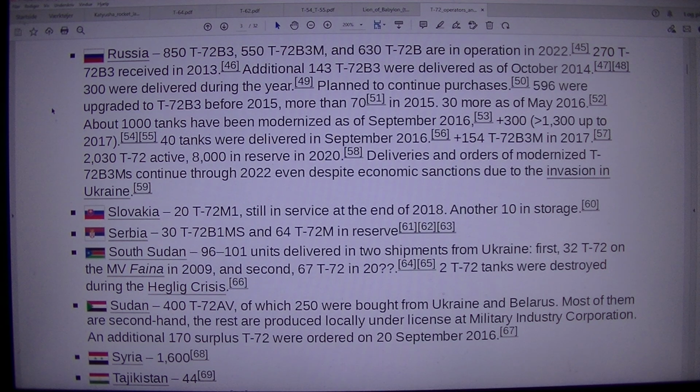54, 55, 40 tanks were delivered in September 2016. 56, +154 T-72B3M in 2017. 57. 2,030 T-72 active, 8,000 in reserve in 2020. 58. Deliveries and orders of modernized T-72B3MS continue through 2022 even despite economic sanctions due to the invasion of Ukraine.